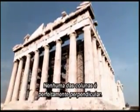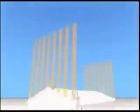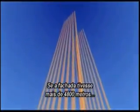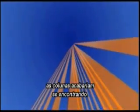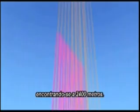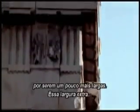Nor are the columns perfectly perpendicular. They all slope imperceptibly inwards. If the facade were extended upwards 4,800 meters, its columns would eventually meet. The side columns are inclined even further, meeting at 2,400 meters. The corner columns have an extra refinement. They're fractionally wider, the extra width compensating for the slimming effect of being silhouetted against the sky.